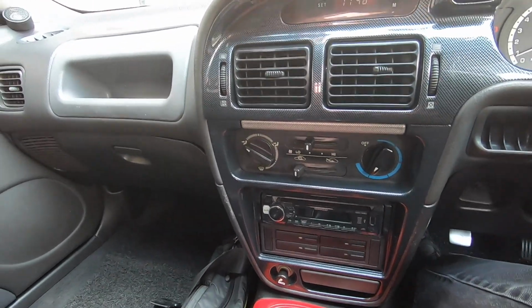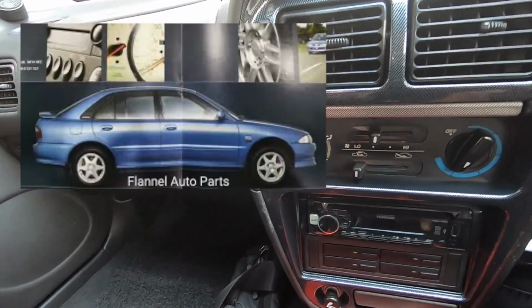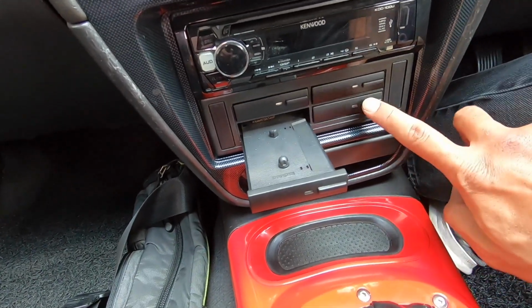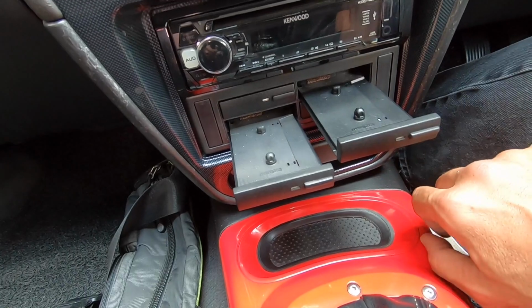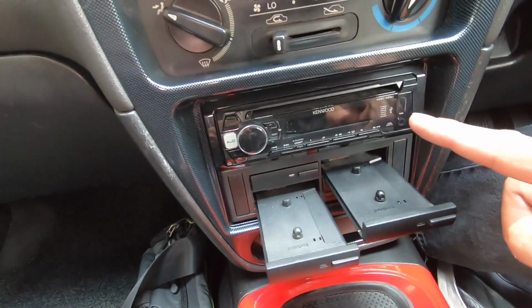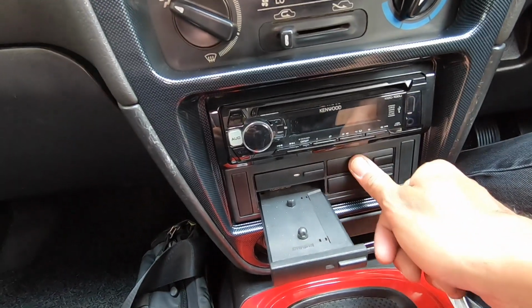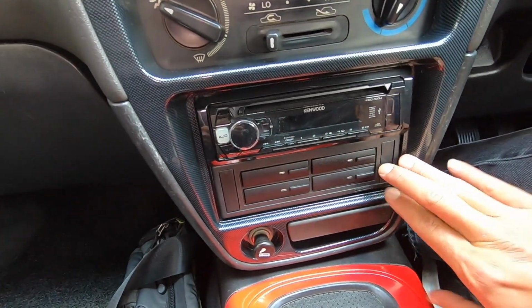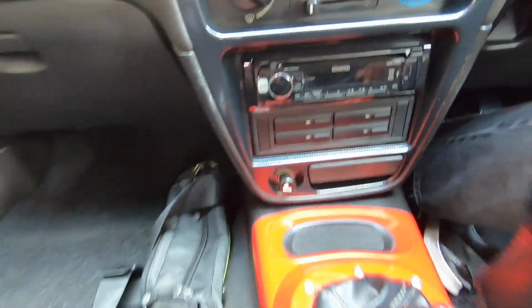And I remember this from my Weevil Millennium Edition. It had a cassette holder. Yes, these are cassette holders to hold your cassettes. But it came with a CD player. Yeah, how ironic is that? So total waste of space, can be removed and made into a cubby hole.